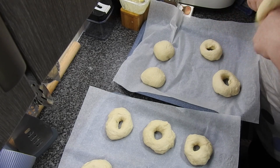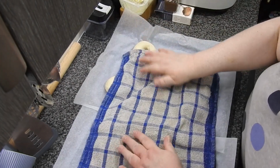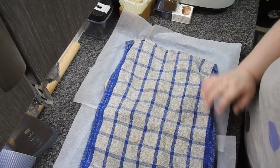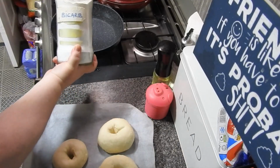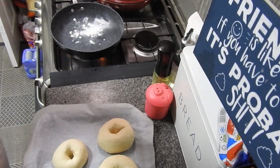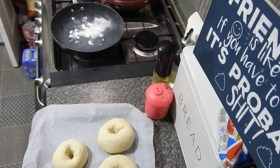Now I've been working with bread a bit more and whatnot. So I just cover them and let them rise again. So I think next time I might do 2 doughs, a plain dough like this, and then like a cinnamon raisin dough for sweeter ones. But it is such a forgiving dough. If you can't be bothered to do it there and then, you don't have to, just keep it covered.